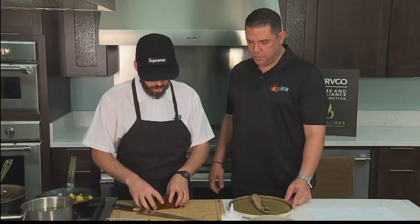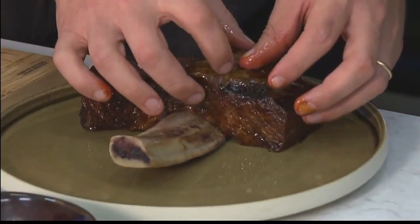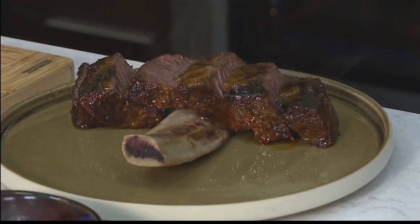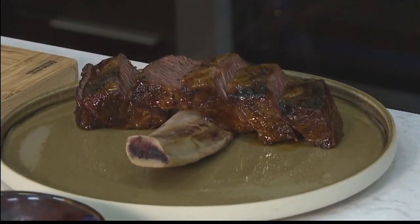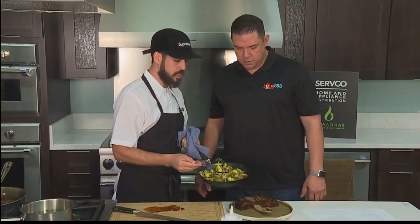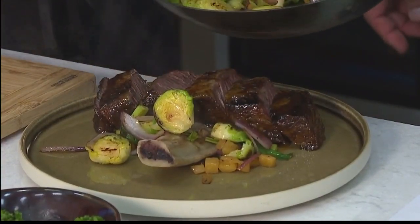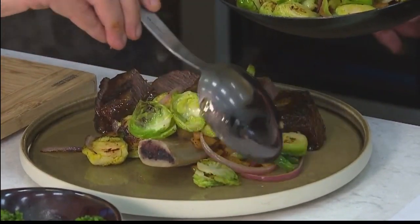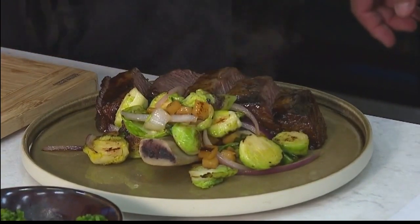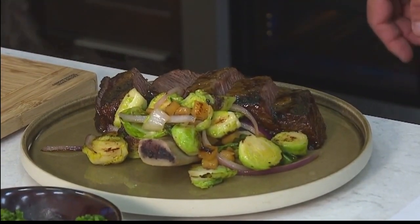Okay. And we're going to move this onto the plate. It's looking good. Presentation is key, right? Very important. You eat with your eyes before you actually get to eat. And we're going to take some of these Brussels sprouts, and we're just going to kind of nestle them up right against the meat. Wow. Okay. That's looking great. It smells great. And then to pull this all together, we have some of that nice glaze. Ooh, yes.